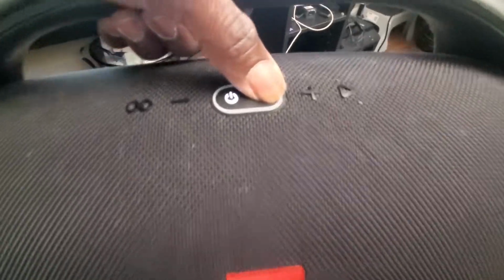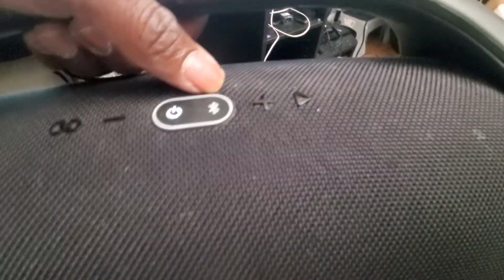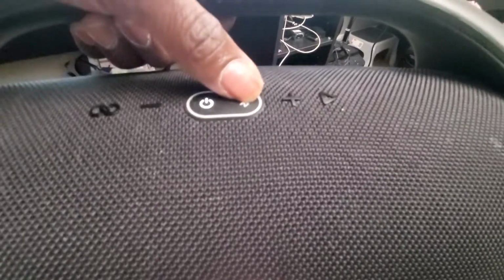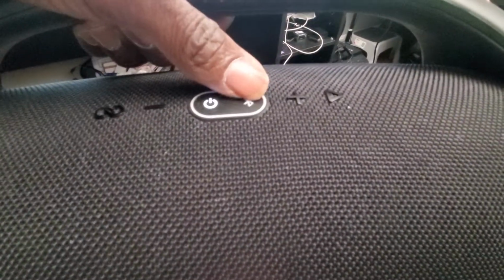Powers on. This one powers on. But can't get it to Bluetooth. Power's on, but will not Bluetooth. Unlike this one right here.